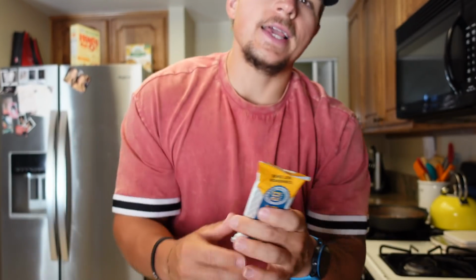I actually heard that they are discontinuing this flavor, which makes me sad because it personally is my favorite one. But yeah, we're gonna have this protein bar. I like these because they actually have a little bit more calories than most protein bars do. These have 290 calories, so we're gonna go ahead and eat this, and then we'll have lunch next.